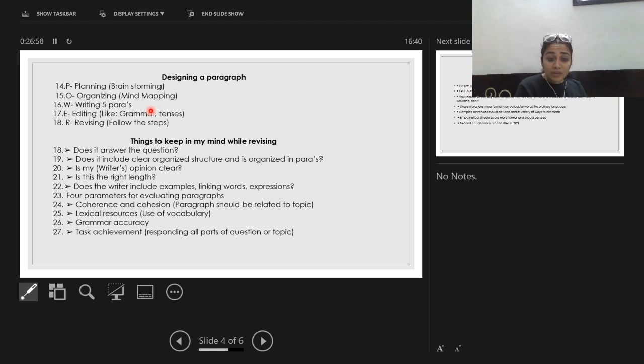They are coherence and cohesion. That means it talks about whether the paragraph should be related to the topic. Was the paragraph related to the topic, or was it going here and there, or did we fail to fulfill something?